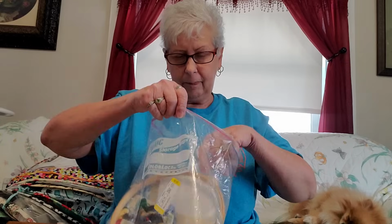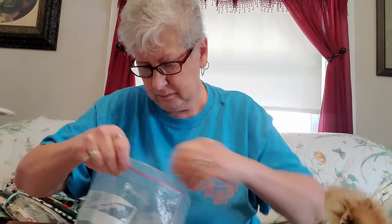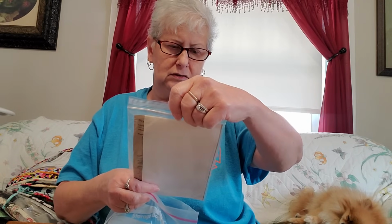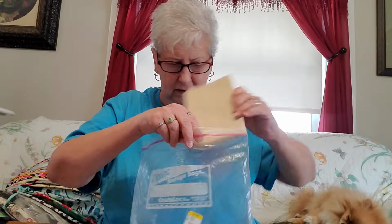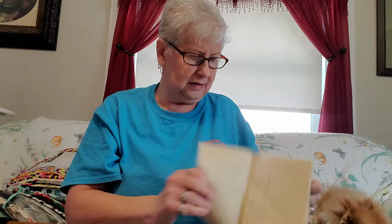So then this was the second one I found, and it came with a wooden hoop also. The pattern is Birdie Holiday from Lizzie Kate. And I'm not going to get it out, but it has all the floss down in there too. And I gave $4.74 for it.